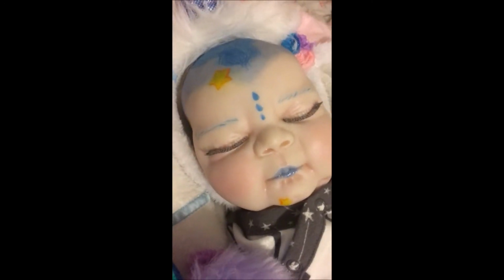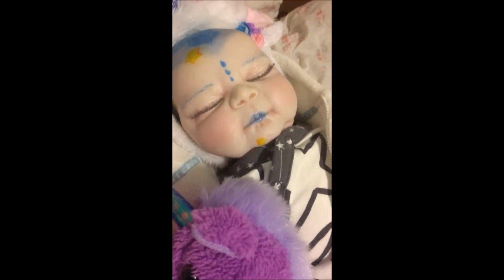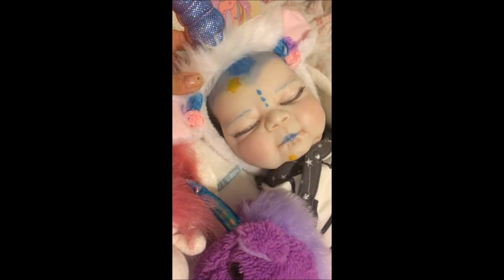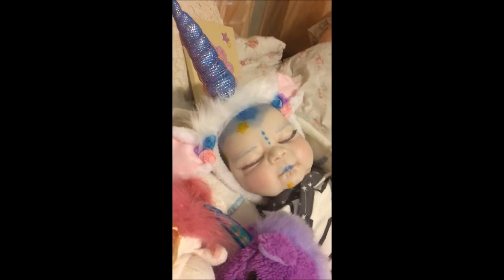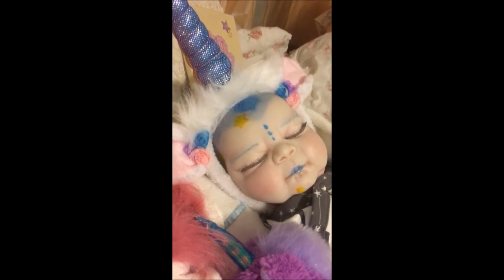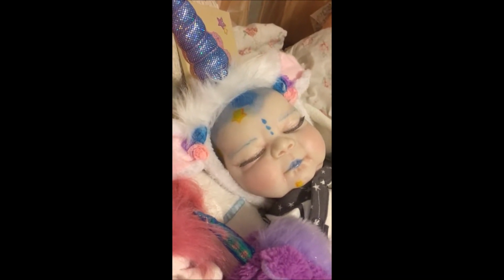So, anyways, what I had to do was put him together because she sent him to me unpainted, and she sent another horn with him. It looked too much like a party horn to me, and nothing against it, but it was very frilly, and I could still maybe use it. I'm keeping it, of course, because I might use it. But when I saw these ears at Walgreens, I'm like, oh, this is it. This is what I need for him.